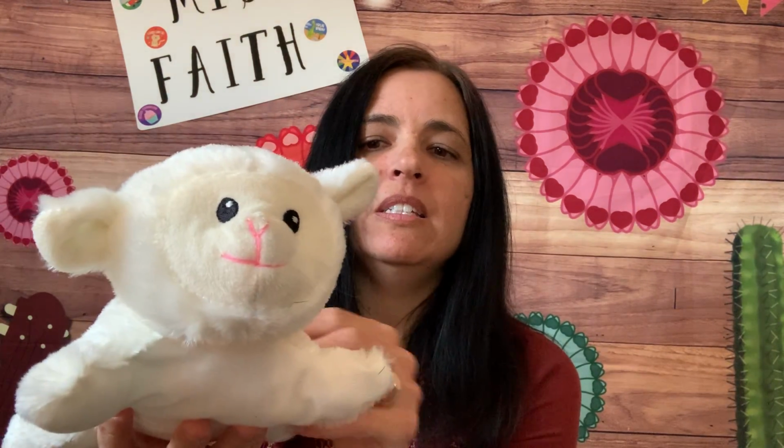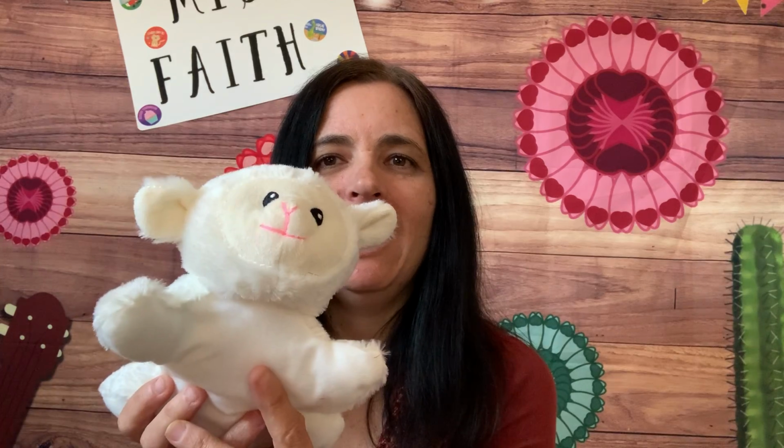Our next springtime object is an animal. And this animal is called a sheep. Lots of baby sheep are born in the springtime, in primavera. And the word for sheep is oveja. Say it with me, oveja. Do you know what the oveja sounds like? Does the oveja say meow? No. Does the oveja say ruff ruff? No. What does the oveja say? Baa, baa. That's right. Say it with me, oveja.